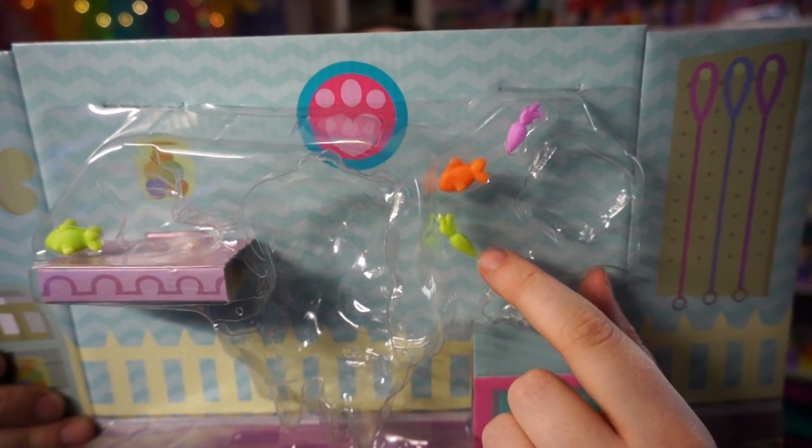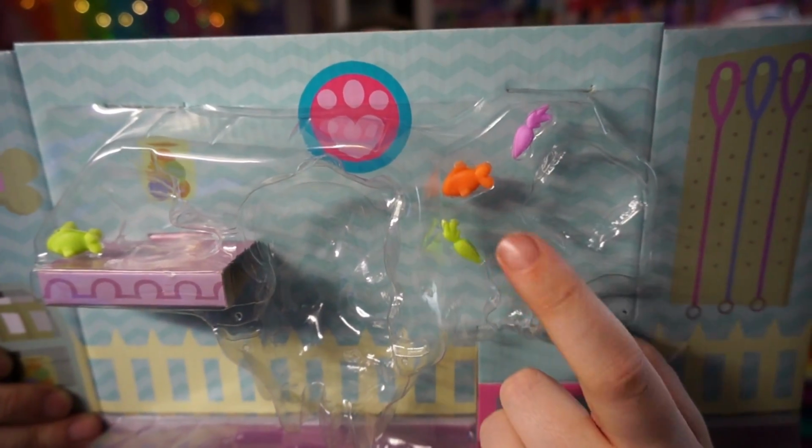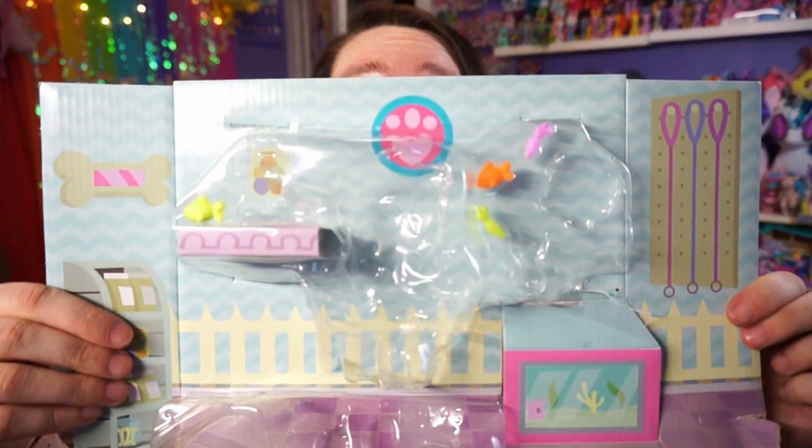And then Angel has these. So I'm going to just leave these in a package for right now because I feel like if I take those out, I'm just going to end up dropping them on the floor like I drop everything else because I drop everything. So I'm going to keep those in there.